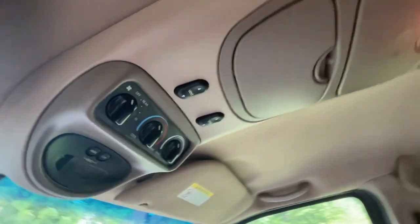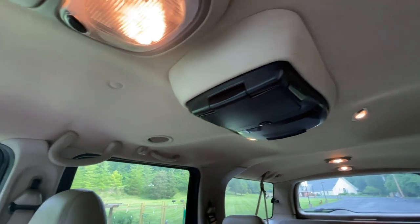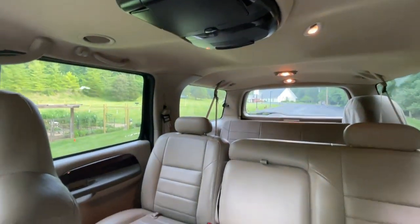In the very back, you can see that the headliner is all clean. It is not stained. It's not drooping or falling down, coming loose anywhere. And there you have the DVD player entertainment system for the back.